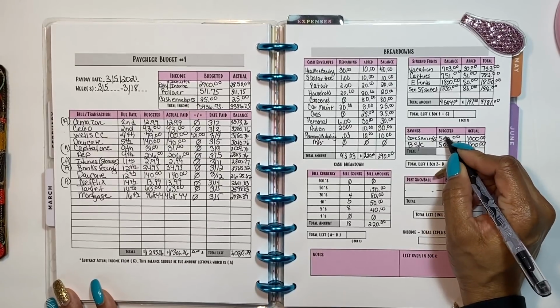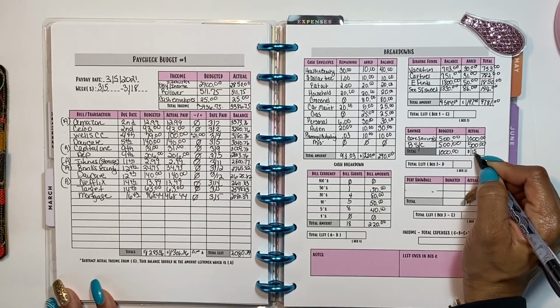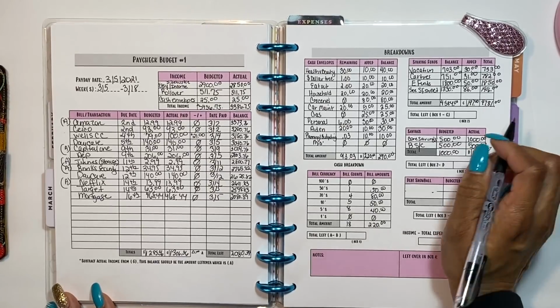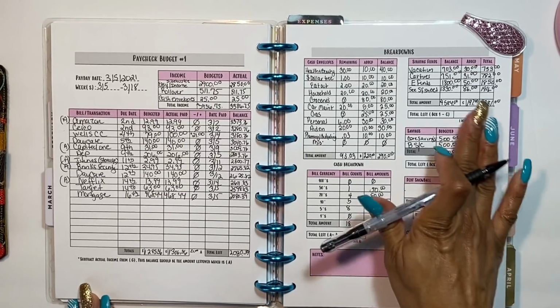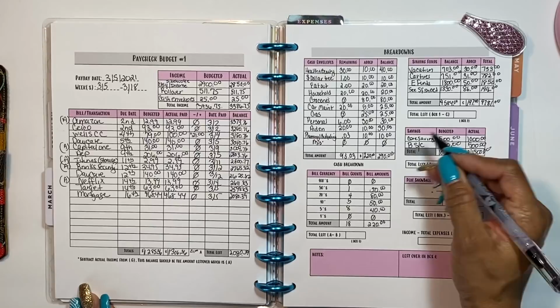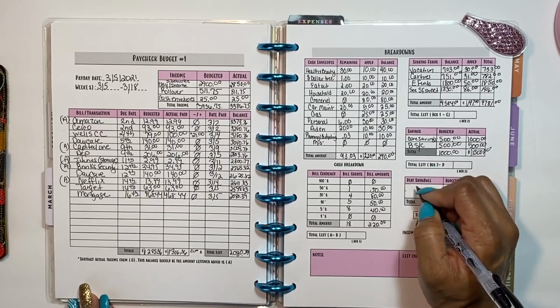All right, so we got budgeted 1,000, and then here we got 1,500. So next, y'all just chime in in the comments, let me know what you think about that. Because you guys know I like your comments and your opinions.